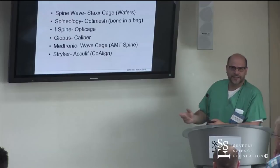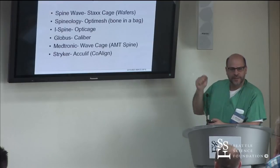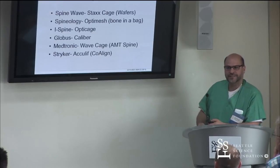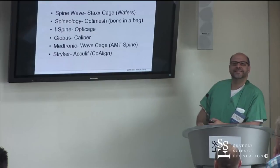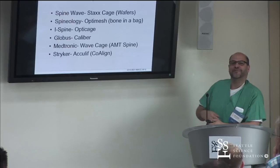The Spinology Optimus, that's the bone bag. Some guys are still using that. Anybody still using that? It's just like a hacky sack. You smash some DBM through it. It's kind of like a pseudoarthrosis machine. No? Right. What's that? Yeah, I've taken one out of the abdomen. That was that one.